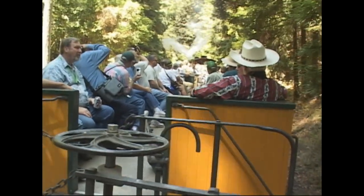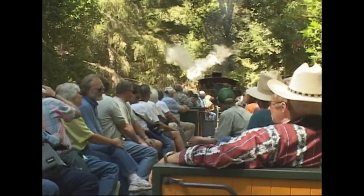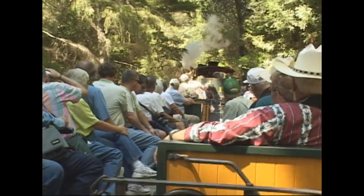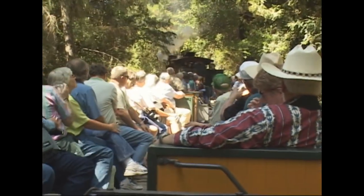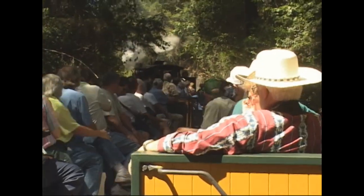However, with this locomotive, the Shay up there doesn't have any lead wheels. It also, of course, doesn't have any trailing wheels. So every wheel supporting weight of that locomotive is also a driving wheel, also allowing the implied power of the locomotive to be much greater, allowing us to climb the steep grades featured here on this line.